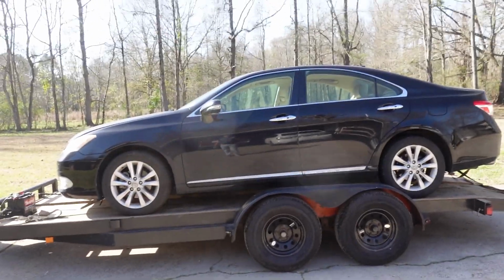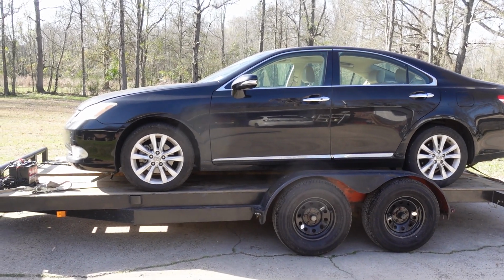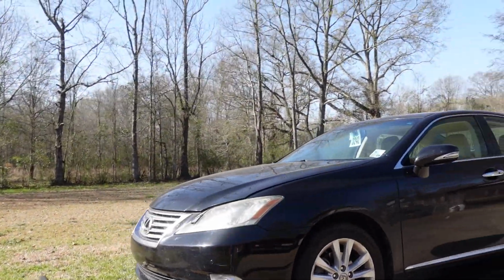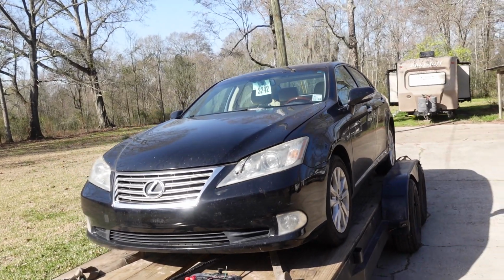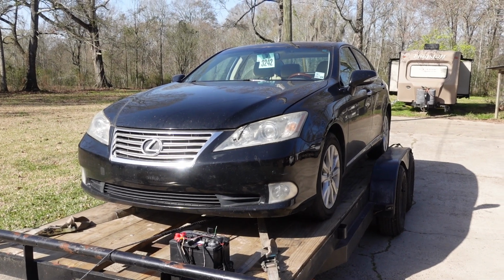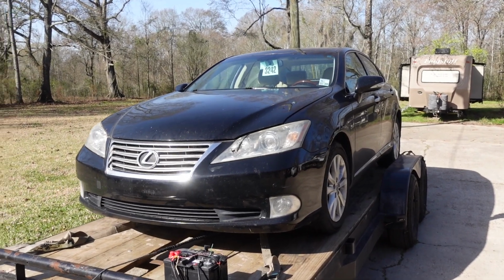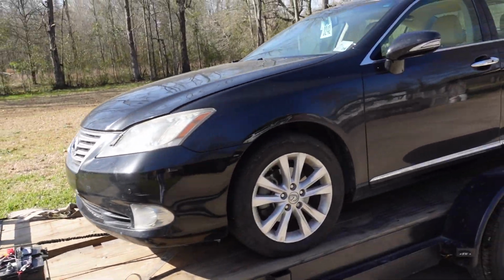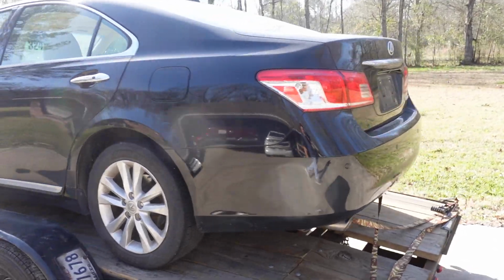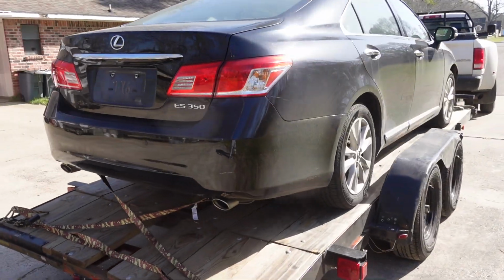All right, so what do we have here? This is a 2012 Lexus ES350. And I got a screaming deal on it, because even though it has had a... I would call this a well-maintained car, and it's in cosmetically and systemically excellent condition for having 185 or so thousand miles on it. It's got a few little scratches and dents and things. Nothing major for what it is.